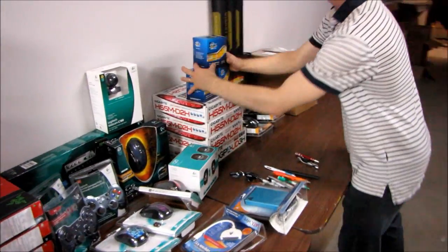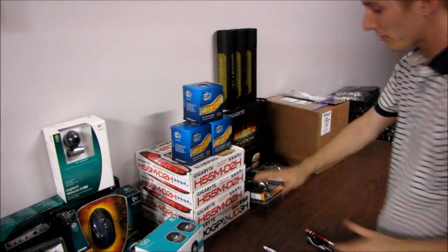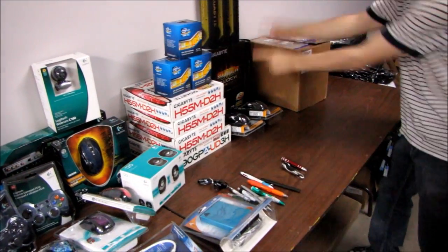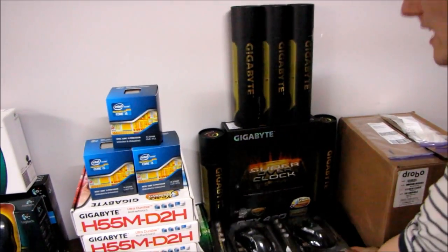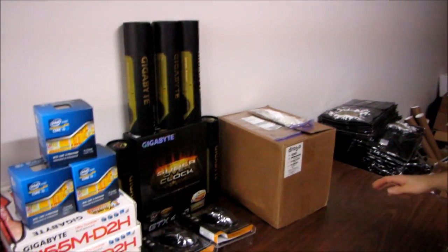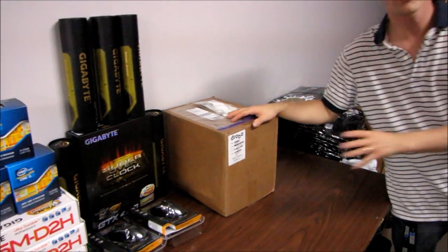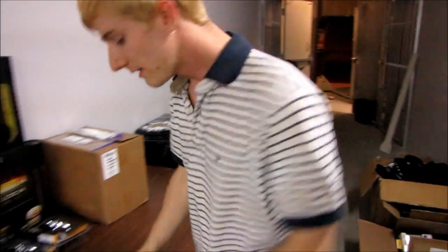Here we've got 3 Intel Core i5 2500K unlocked processors, some Gigabyte motherboards, as well as a really cool Gigabyte video card. So we have a super overclocked GTX 460, a couple Gigabyte gaming mice, and some Gigabyte mouse pads to go with them. We've also got a Data Robotics Drobo, so that is a hard drive storage unit. And now, let's get on to the swag.